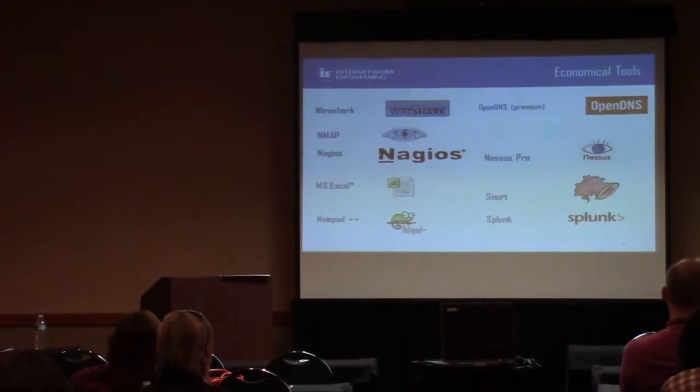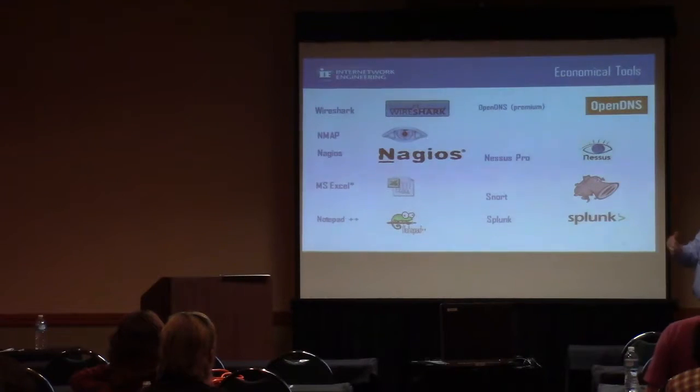Nessus Pro. Nessus Pro runs right around $2,000 right now. It is fundamental for security, for vulnerability management, or some type of a vulnerability scan. Nessus, by far my favorite, that's why I picked it for our company to actually resell as a partner. Nessus is baked into the entire product line, Security Center and all the way up.